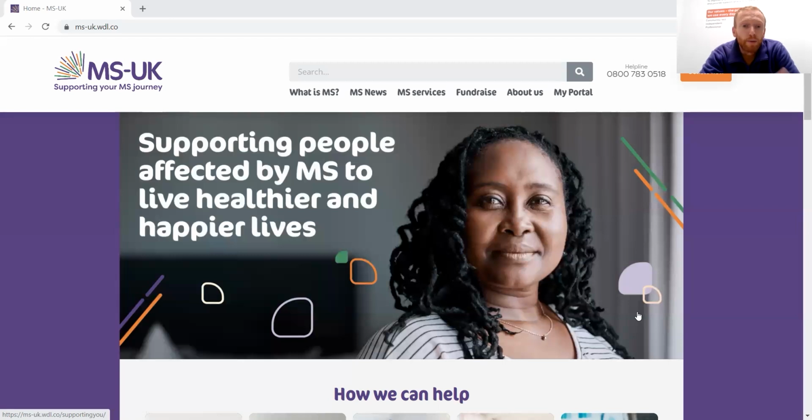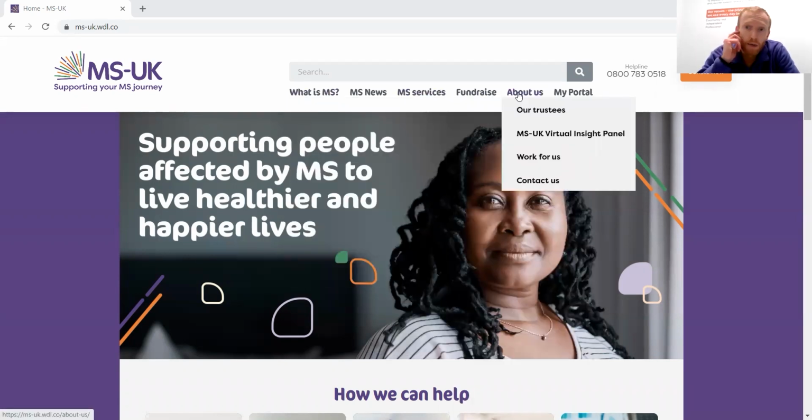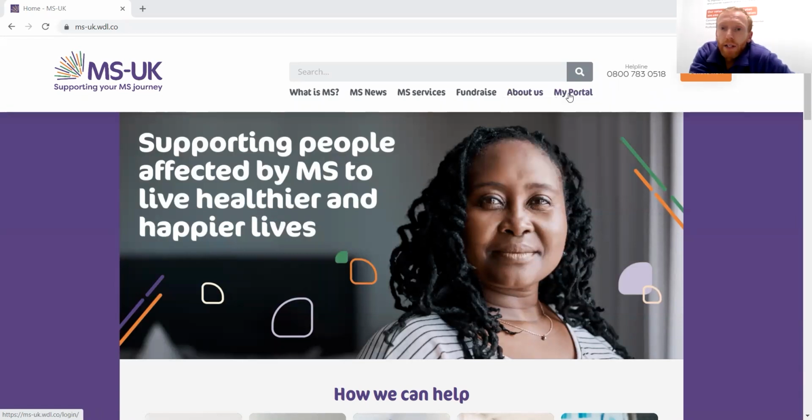But anyway, I'm going to share my screen now, and you'll be able to see what the portal will look like when you come, first of all, to registering, and then to booking on for various sessions. So you'll see on the screen now, this is our homepage. Across the top, hopefully you're familiar with these headers. The main one here, and this is what will be appearing soon on the website, is My Portal. So we'll click on this.